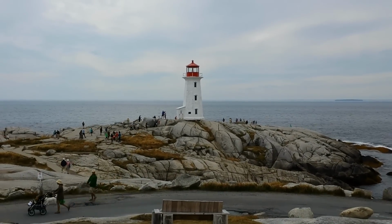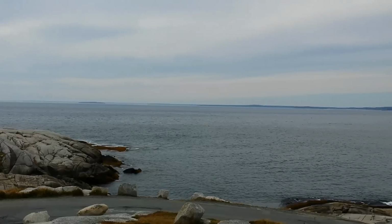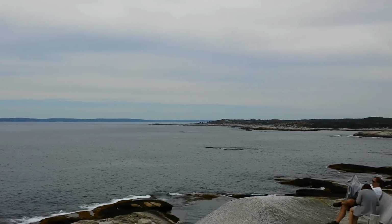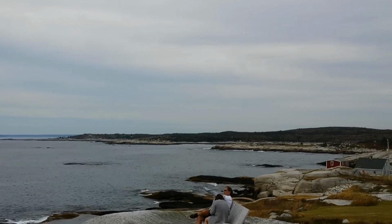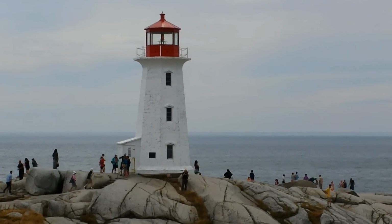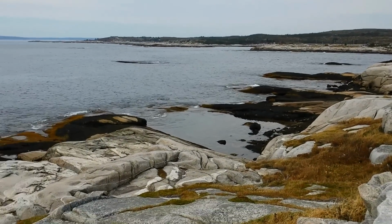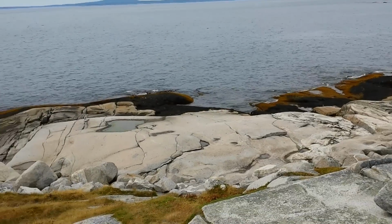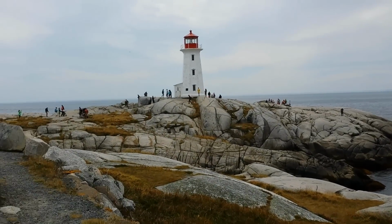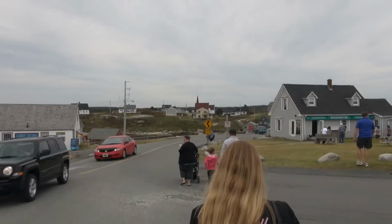Peggy's Cove Lighthouse. And a little while ago we stopped at the memorial. And this is where the memorial is. Hard to see on the camera, on the phone doing it. But I believe it's right over there. I just wonder how many people have taken this picture. Rugged looking shoreline. One more view a little closer.